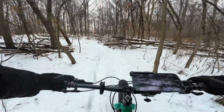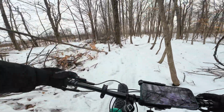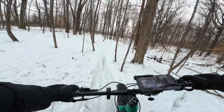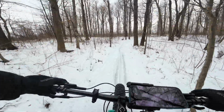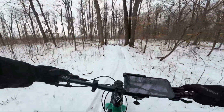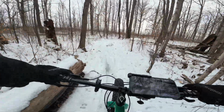So yeah, this is where it starts to get a little bit more difficult. It probably doesn't look like it on camera, but just the terrain itself becomes a lot more difficult to roll over. Lots of roots here, roots and rocks.